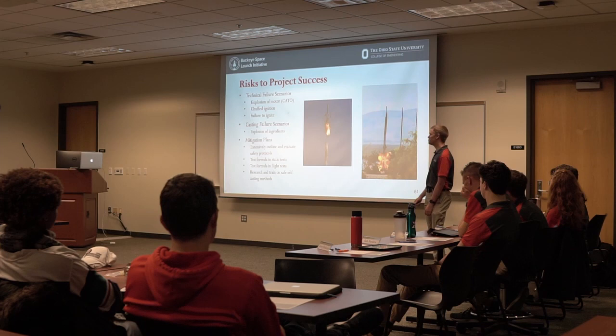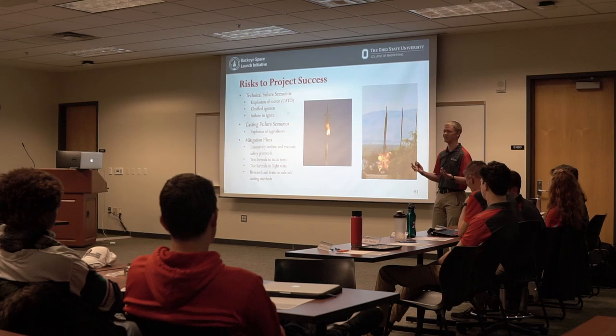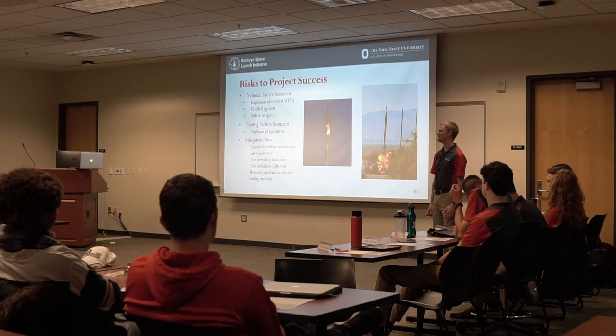Smaller risk to project success would be a chuff ignition. Chuff ignition is when the igniter of the rocket burns and it doesn't fully ignite the fuel and the motor actually blows itself out, kind of like a candle. That is a minor technical failure scenario because typically you can reset from that. Not always. If it is a severe chuff, you might have bigger issues. We can always reset from that. And failure to ignite, that's another minor issue. Usually that just involves getting a car, going back out to the launch pad, and putting a new igniter in. We haven't had an issue with that. Hopefully it stays that way.